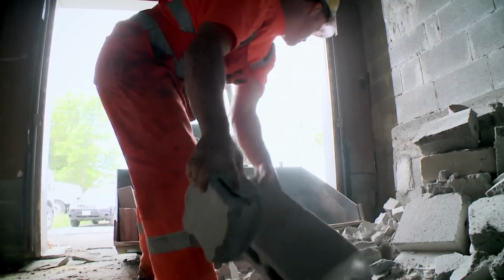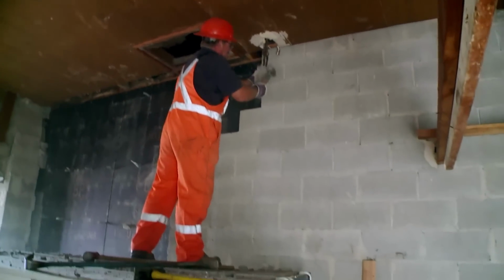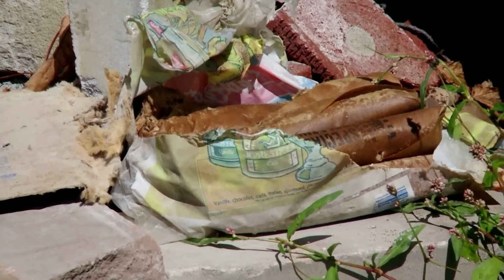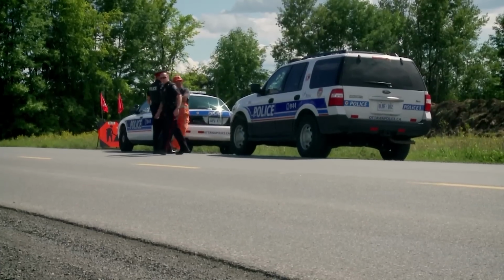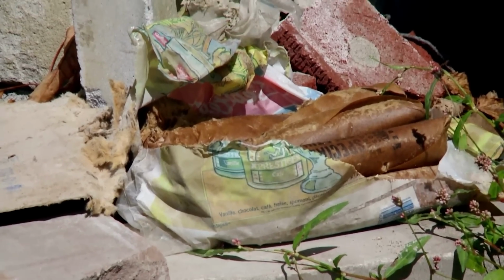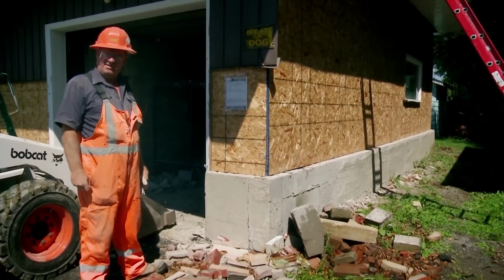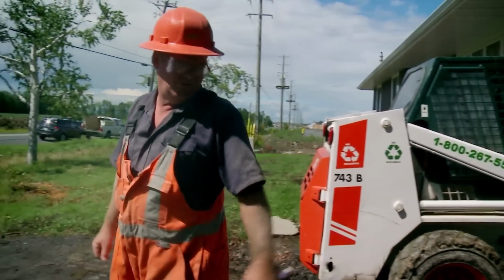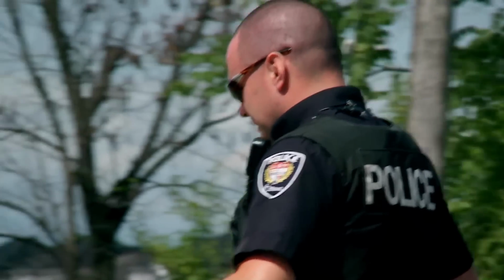Just as the team starts to take down the old firewall encasing the chimney, they make a deadly discovery. This is the first time I found explosives on a job site. Being a bag all tied up, I figured that it might possibly be the house movers' retirement fund coming my way, so I'd be a lot more comfortable not being anywhere near it here. Dynamite. Even the police are taken aback.